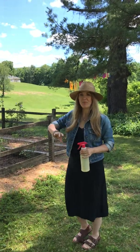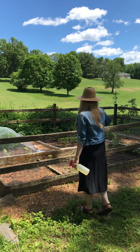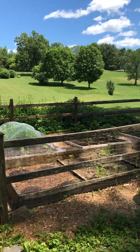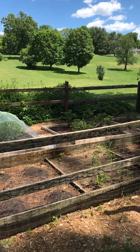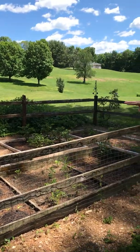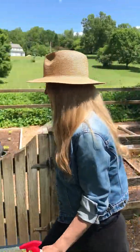Love it here. So I'm going to show you what we've done with the back here, our back garden. This is about, what do you think, about 36 feet long this way? 36 feet by 12 feet. And we have 1, 2, 3, 4, 5, 6, 7, 8 raised beds. And I'm going to just talk to you about some of the stuff that we have in here.